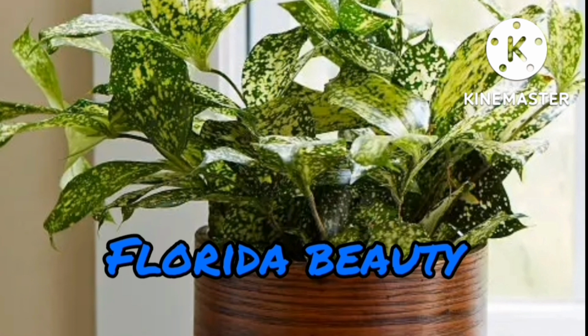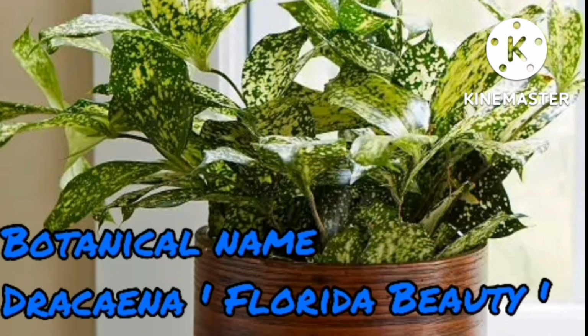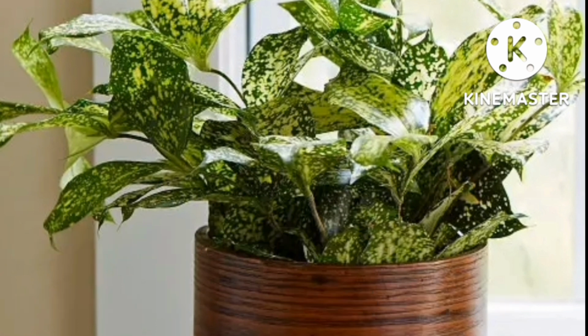Florida Beauty. It's a beautiful small and bushy variety featuring broad green leaves adorned with light yellow blotches. The plant has variegated foliage with cream spots.